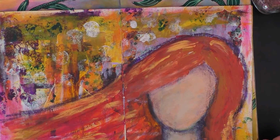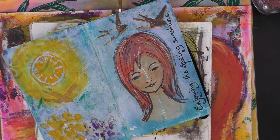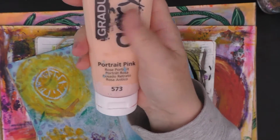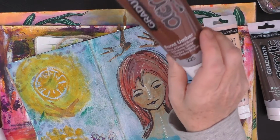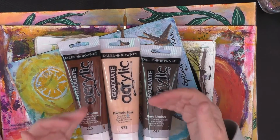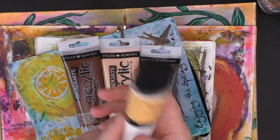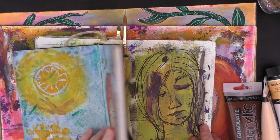So if I had to pick some colours that I would always have on hand for skin tones, then it would be probably Portrait Pink, because that for me acts as quite a good base. You can take it lighter, you can take it darker. Usually I would have a raw umber and a burnt umber. From these I think you can make a range of skin tones, and you can get your light and shade. The other one that I'm just trying out just now is Naples Yellow. I like the way that it looks, so perhaps not conventional, but as I say, I like to use really a lot of the colour that's on the page itself.